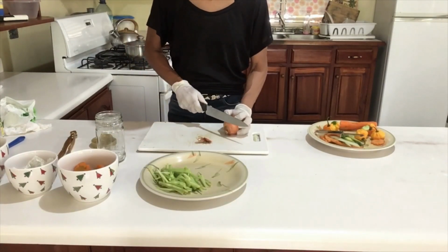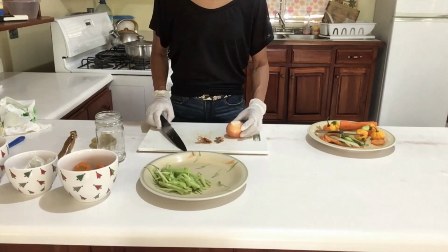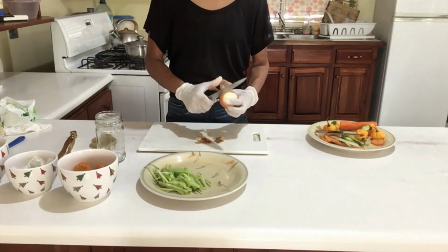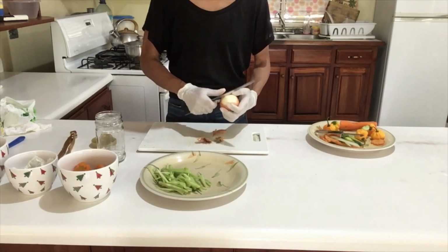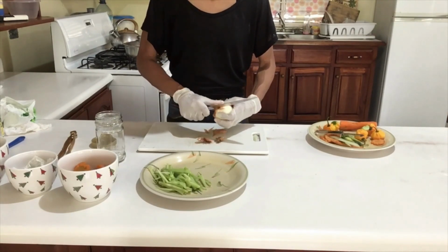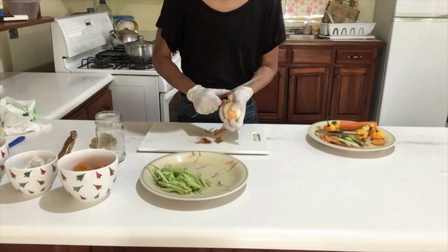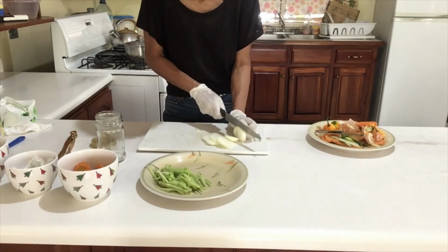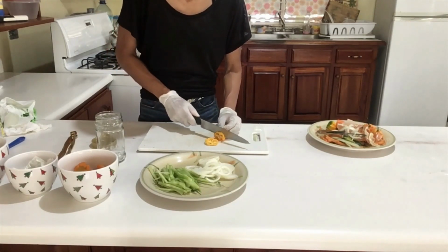For your onion, you are going to remove the edges. Then you're going to peel it, and then cut it into circular slices. As for your Scotch bonnet peppers, you're going to hold them close to the stem and cut them into circular slices.